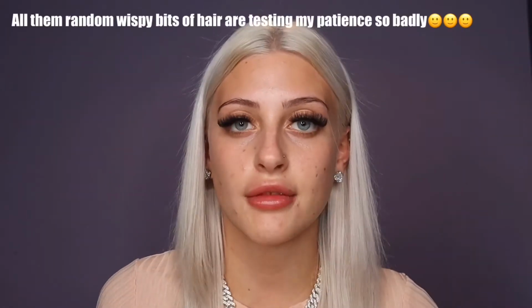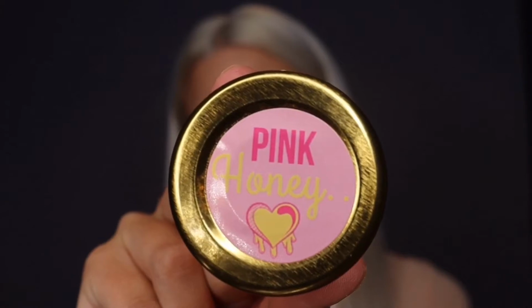Anyway, so obviously you've read the title, I'm going to be doing a Pink Honey inspired makeup look. Their branding is a pink and yellow theme, so that's what I'm going to be going with. Obviously I've got lashes on, so I don't want to do something too heavy on the eyes because I can't really put strips on top. But I'm thinking pink and yellow pastel vibes for the eyes, and then some on the rest of the face. We'll just see where my life takes me, because I love making last minute decisions. That's how I live my life, so let's get into it.